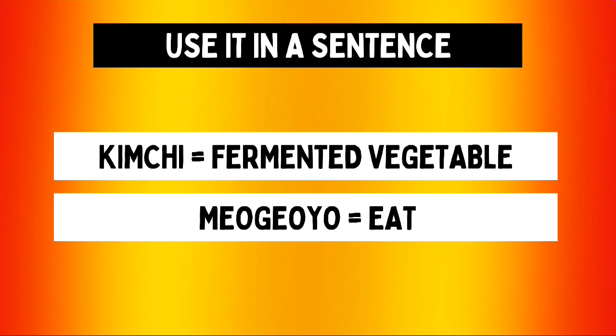This sentence could be divided into two. The first part is kimchi, which is the noun used to pertain fermented vegetables in Korea, while 먹어요 means eat, or the present action of eating. So, when I say 김치 먹어요, it means I eat kimchi, or I eat fermented vegetables.